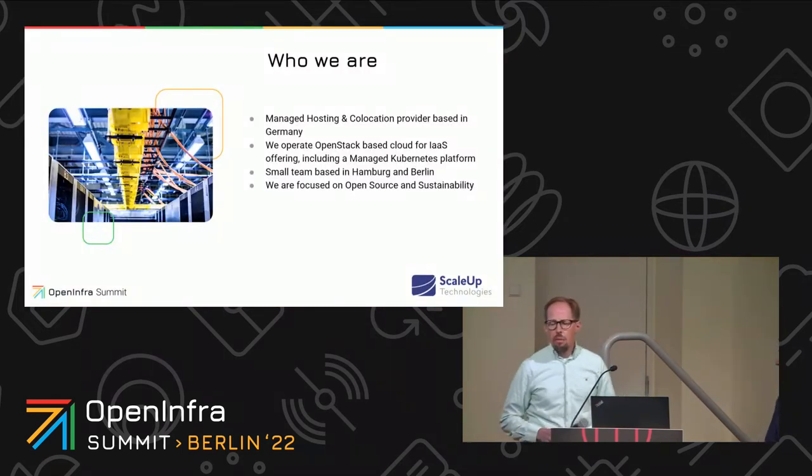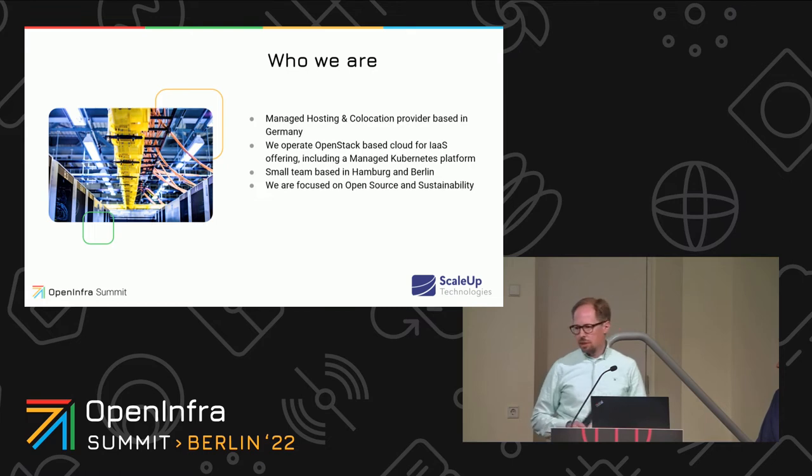So a quick background on who we are. We are a managed hosting company and co-location provider based in Hamburg and here in Berlin. We have seven data center sites here in Germany, and we also operate OpenStack-based clouds for an infrastructure as a service offering. Additionally, on top of our OpenStack infrastructure, there's also a managed Kubernetes platform. We are a small team, less than 20 people at this point, and we are fully focused on open source.